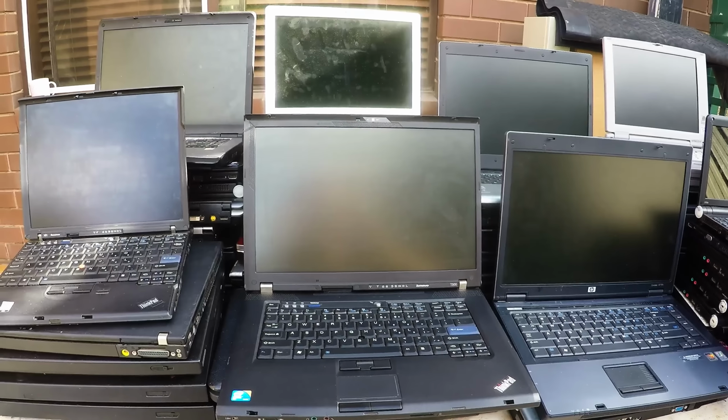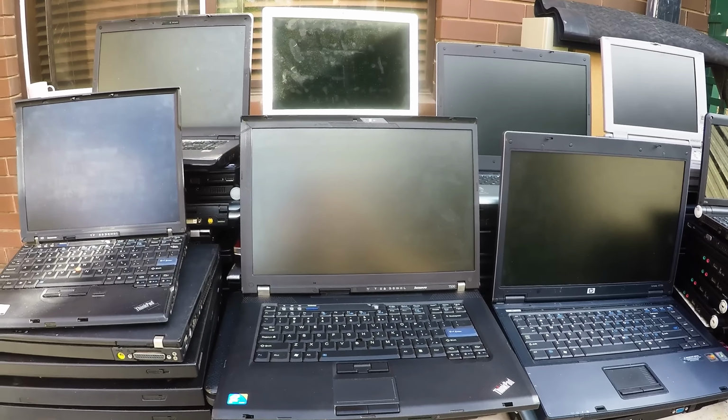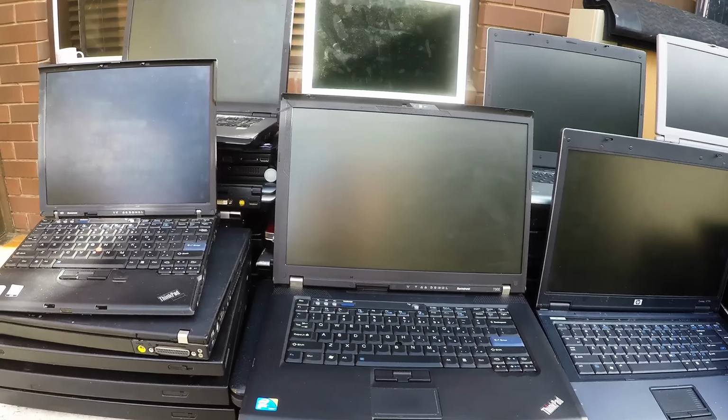Yeah, g'day scrappers. Just going to talk about laptops today and whether to scrap them out, or sell them on eBay, or restore them, or what.